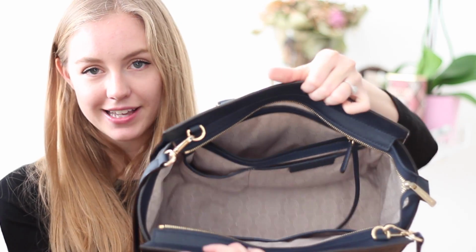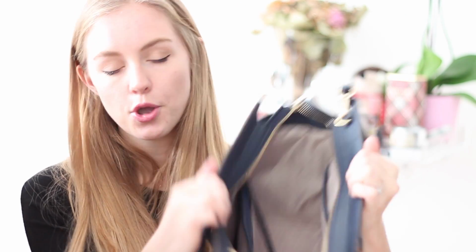The inside of the bag is where it gets really awesome. The lining itself is a beautiful material with the Michael Kors logo. But what I love about this bag is that it has a lot of built-in organization in it. So this is really a truly great bag if you're going on a city trip or somewhere that you want to be able to reach exactly what you want really quickly.